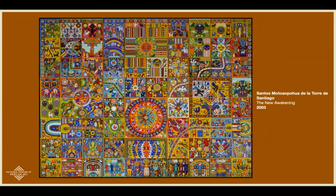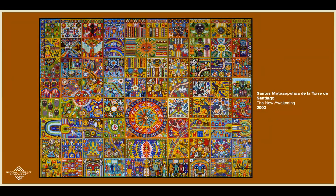And so today, when you speak to members of the Huichol community, they refer to these large green spaces that we call La Sierra as their protector, right? Because it was their location that protected them from being conquered for such a long time.